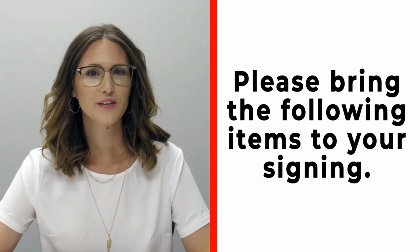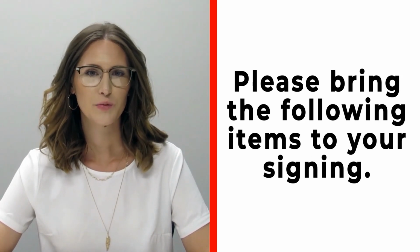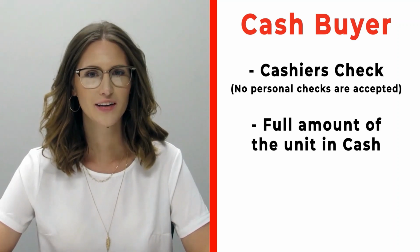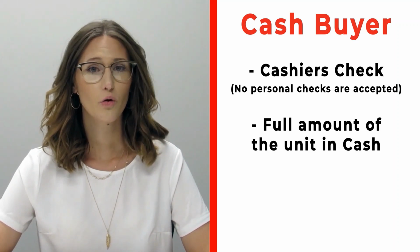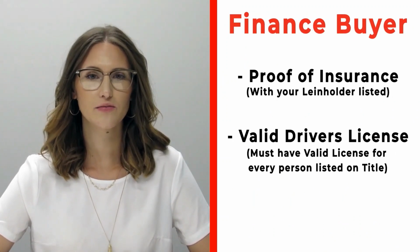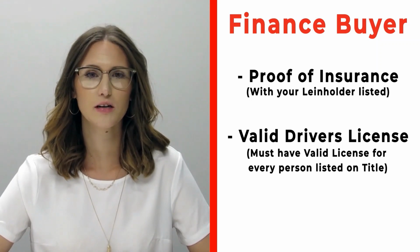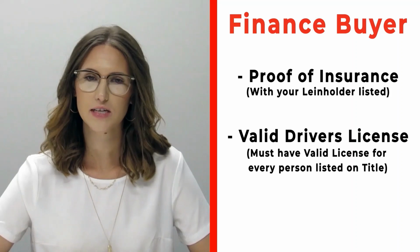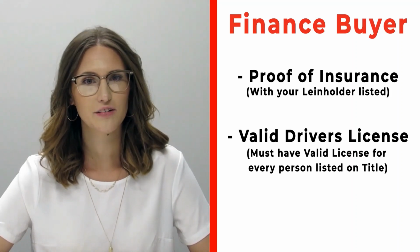Please make sure before you're signing that you bring the following items with you. If you're a cash buyer, please bring a cashier's check, no personal checks at time of signing, or you may bring actual cash. If you're a finance customer, please bring proof of insurance listing your specific lienholder. If you need that information, please call us ahead of time.